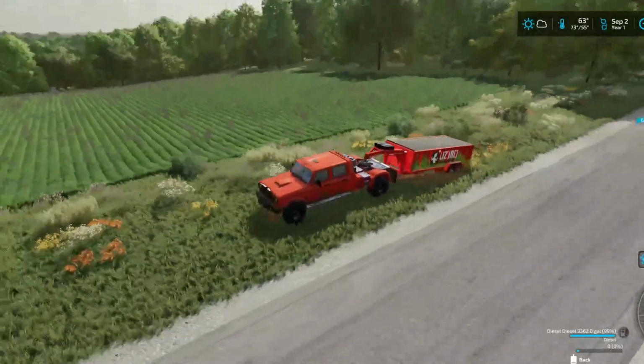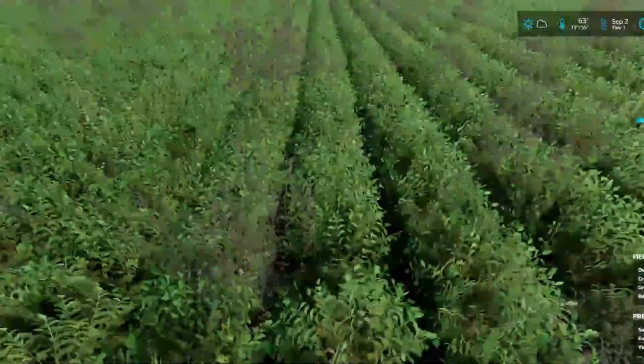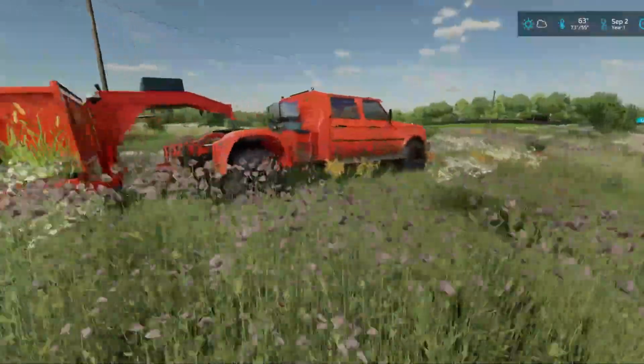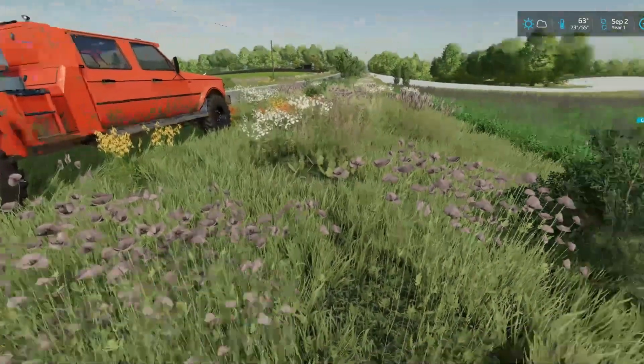Plenty of weeds, it looks like. Oh, goody. More parsnips. Hold up. Is it ready to harvest? Why are there so many parsnips around here? Yes, it is.